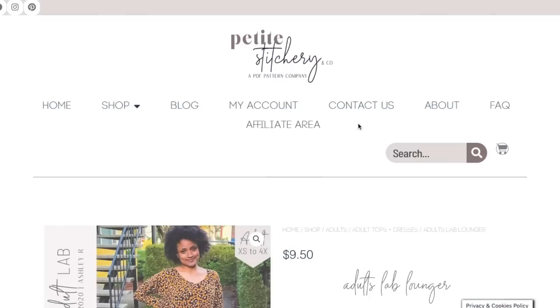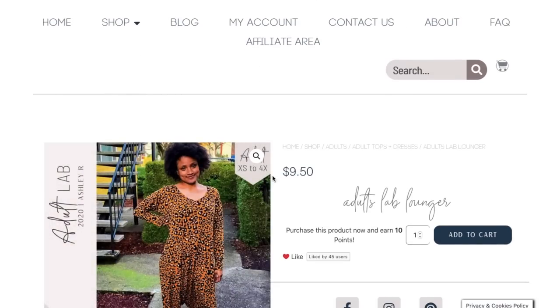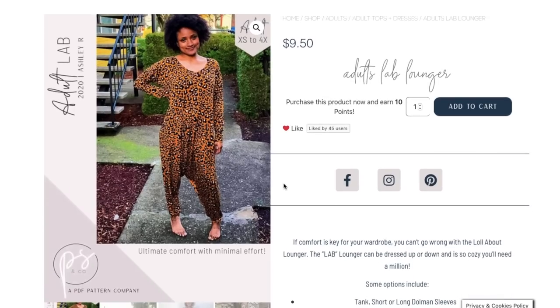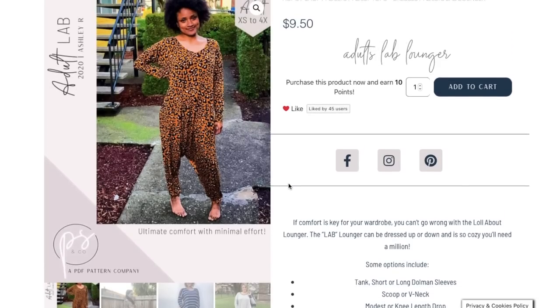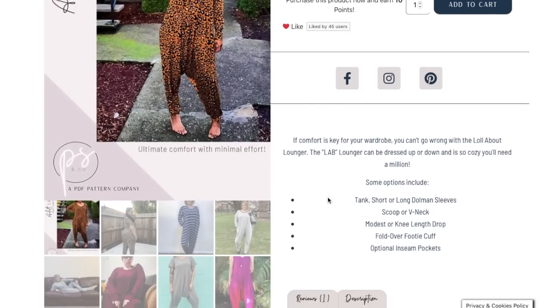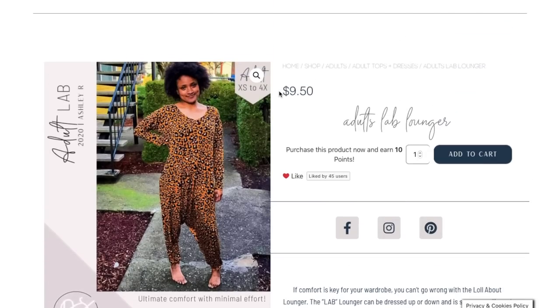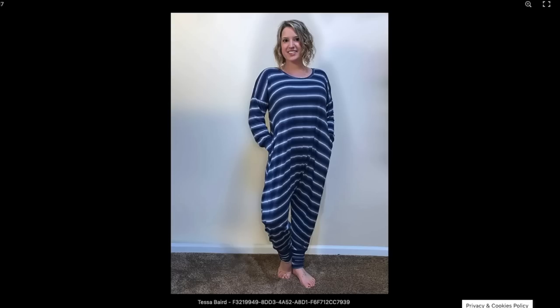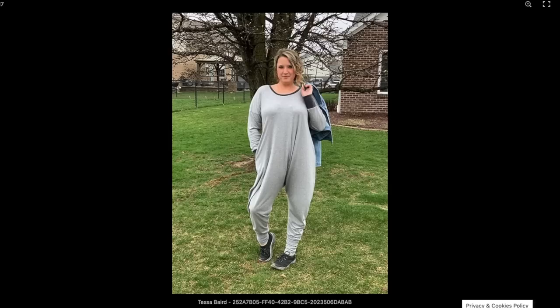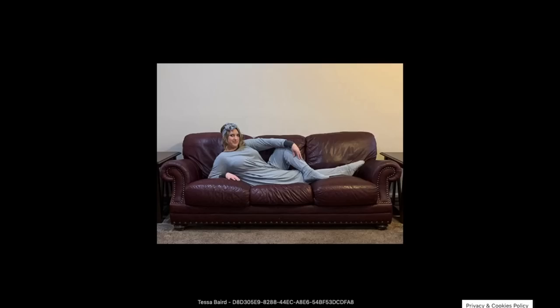This will always remind me of that crinkle rayon romper that I made that 99% of you hated, but I still stand by. But this is meant to be a loungewear, so it is made for knits. It does have a dramatic drop crotch, tank short or dolman sleeve, scoop or V-neck, fold over footy cuff, and optional inseam pockets. So this is like the vibe that I was going for with that, but meant to be just like around the house. It's like a loosey-goosey onesie, basically.